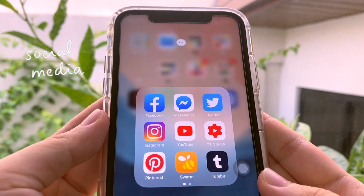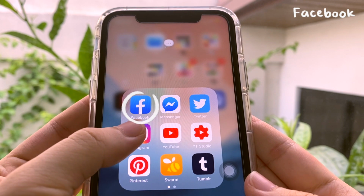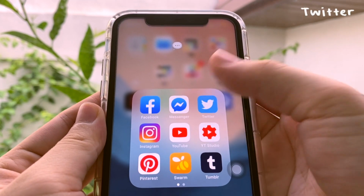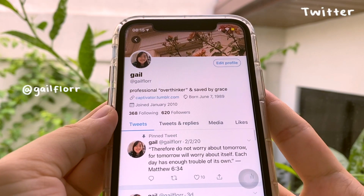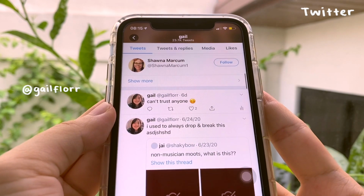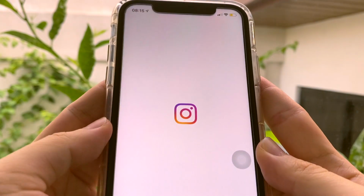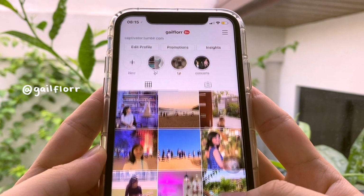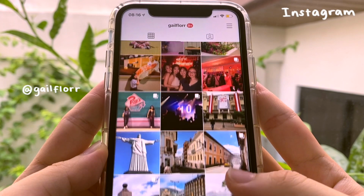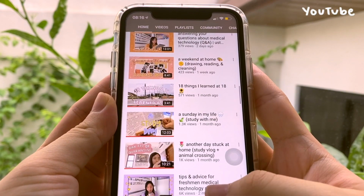In this folder, I have my social media apps. First is Facebook, then Messenger, then of course, Twitter. I honestly spend a lot of time just mindlessly scrolling on this app. Another app where I spend a lot of time on is Instagram. Then I have YouTube, where you're currently watching this video.